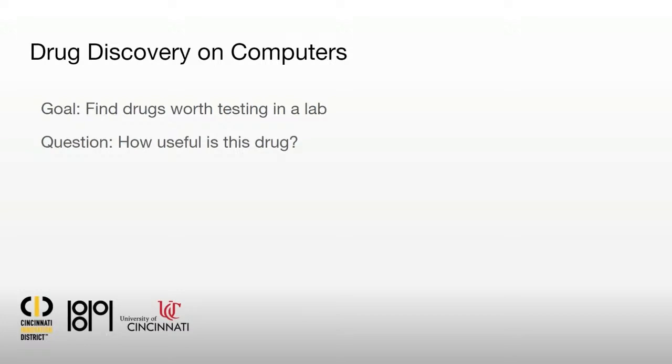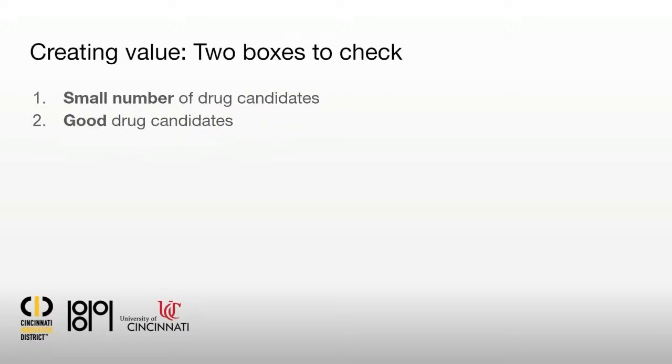Researchers look at the millions of candidates and they ask, which of these are useful? The better they can answer this question, the more value they create as a startup. There are two objectives that the team has to consider. Both of these objectives have to be met in order for the startup to create any value.